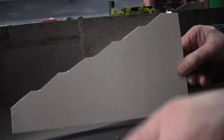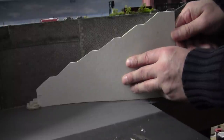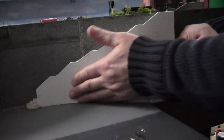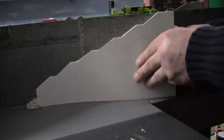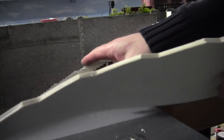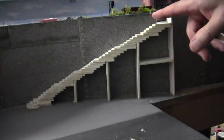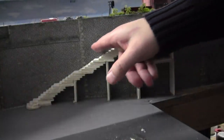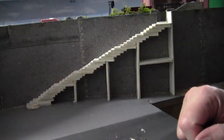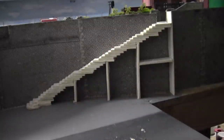So I've cut the wall, which will go in there like so. It's just waiting for the Metcalf card to go on. But before I do that, I need to paint the steps, and I'm also thinking of adding a little handrail to go all the way down, so I might do that as well. So paint steps first, then we'll have a look at the handrail.